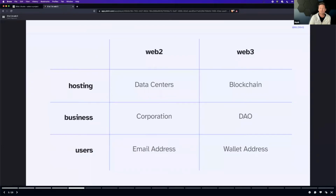And then in terms of users, you go from this pseudo-anonymous email address to a truly anonymous wallet address. So the goal is to take it to where you don't actually have to ever know who your customer is to do transactions with your customer, right? And your customer doesn't ever have to feel like their information is in your hands. It's in their hands. That's the goal there.